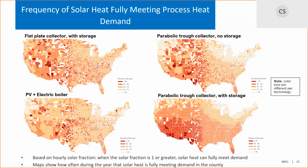So the maps on this slide show a few of the cases, and the colors of the different counties correspond to the percent of the year that solar fully meets the demand. The darker red indicates a higher percentage. And then lastly, the percentage amounts associated with the colors vary slightly by technology because some were able to meet demand more often during the year.